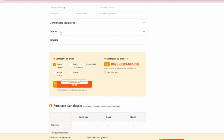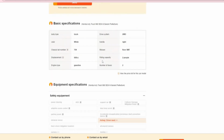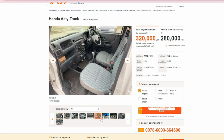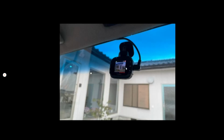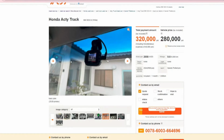Now, I really like this one. I've had a look through the pictures. I'm going to see here comfortable equipment. That's going to be my air conditioning, but strangely, there's no air conditioning checked off here. I wonder perhaps it's not working. So, drive camera, drive recorder, I think. Yeah, drive recorder that they call it. That's a dash cam, basically.